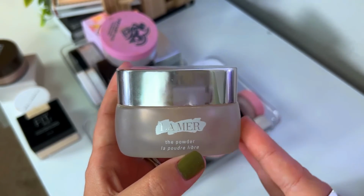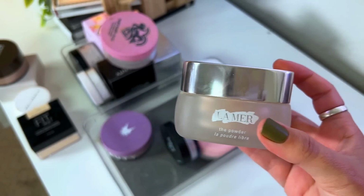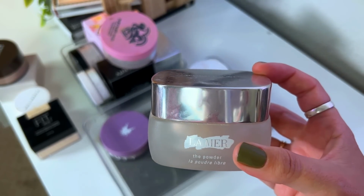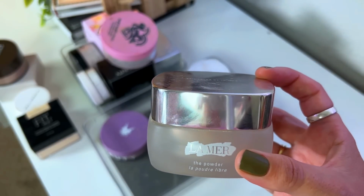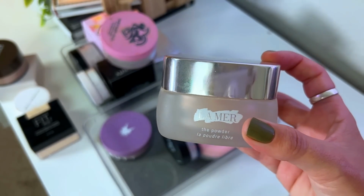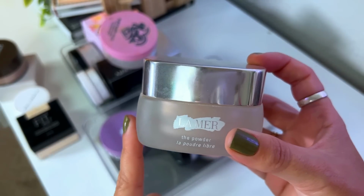This is La Mer. Okay, this baby, she's expensive. She's like $110. Now, I got this on a whim during the Sephora VIB sale last year, and I was like, Allie, what are you doing? This is $110. What is wrong with you? But I did it, and it was one of the best purchases I've ever made.